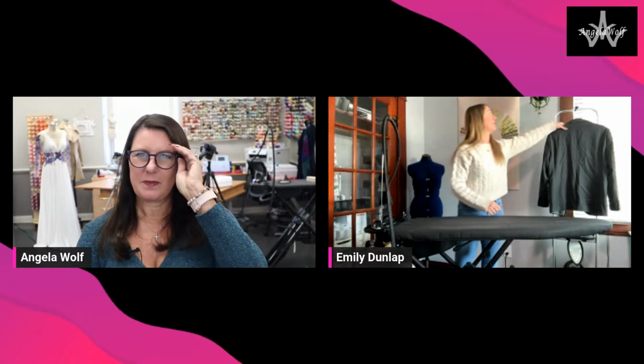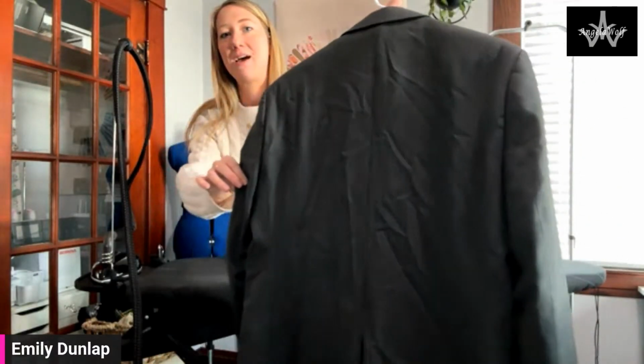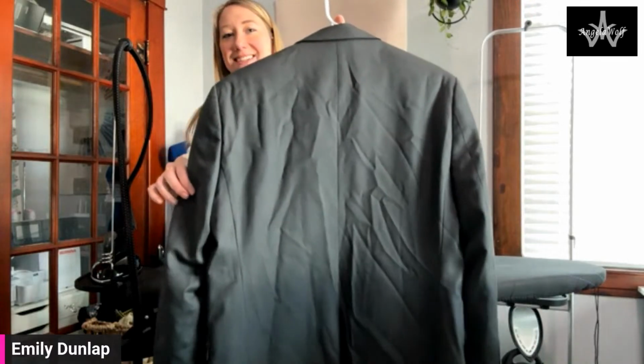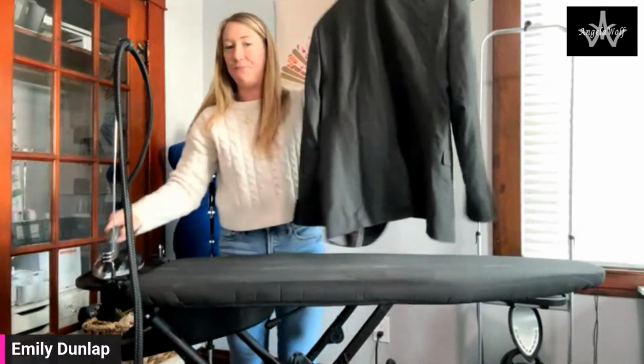Last thing I want to share with you, because I want to do some vertical steaming with garments, right? So we'll stick to other stuff. This looks pretty good, pretty bad, right? Oh, yeah, that's bad. I'm gonna steam half of this suit jacket, okay? Just half of the back here.